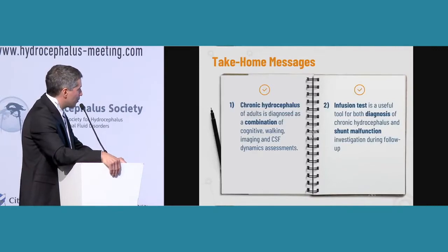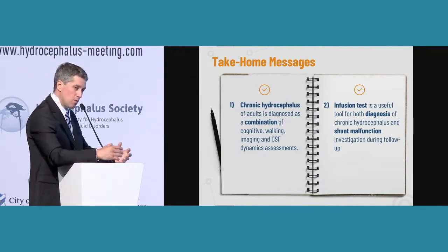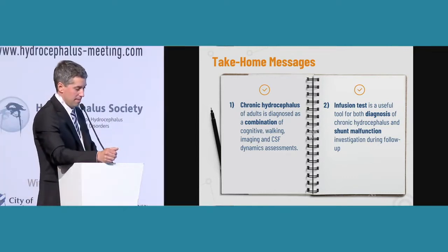So the take-home message: chronic hydrocephalus in adults is diagnosed with a combination of all arguments: clinic, with cognitive, walking, imaging, the depression of CSF, and the dynamic assessment of CSF. And then finally, infusion test is a tool to diagnose chronic hydrocephalus, but also to help understand the problem where the patient has a new symptom with a shunt in place.